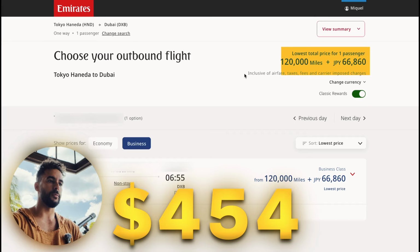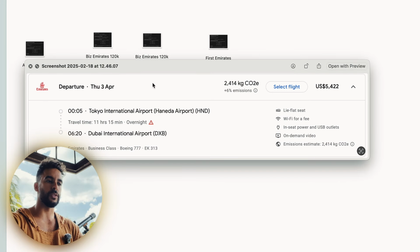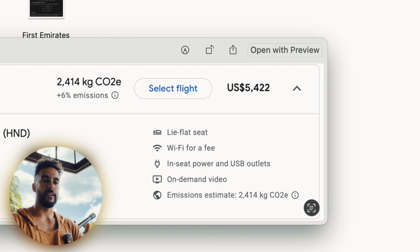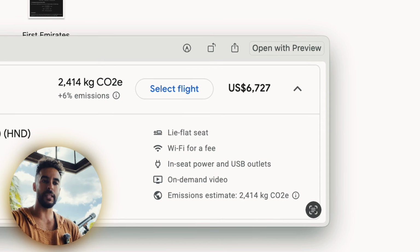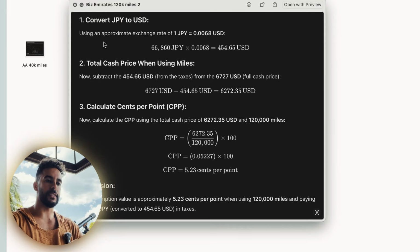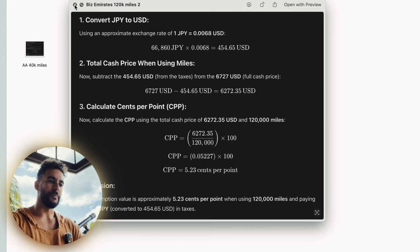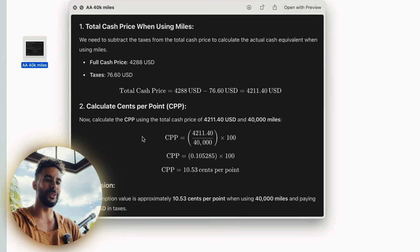$454 in Emirates. By the way, the same flight we could take on the dates that we want by this price, or the next day. You see that there's a difference of $1,300 in business class for this flight. This is the difference. If we are taking the expensive flight, we're gonna have this 5.23 cents per point, and then 4.14. But the epic redemption I'm gonna show you, it's 10.53. I'm gonna get into that in a second.